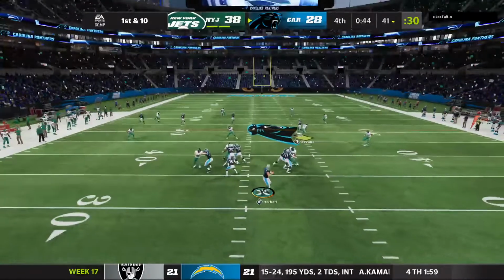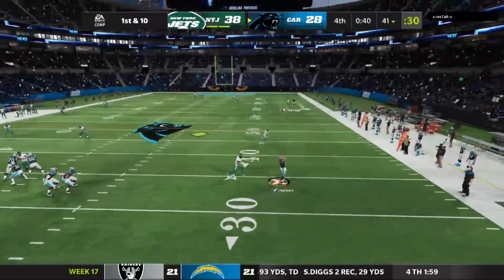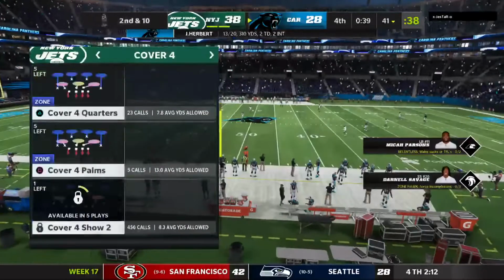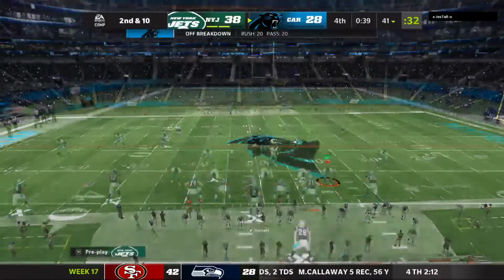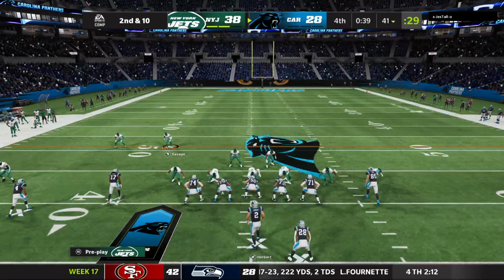Herbert. And that's incomplete. And let's face it, this defense has had its share of struggles all game long, and they know that they can put it all behind them if they defend well here in the 2-minute drill. Excellent coverage right there to force the incompletion.